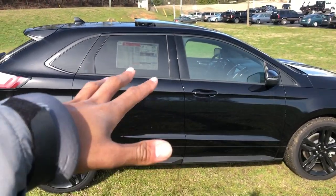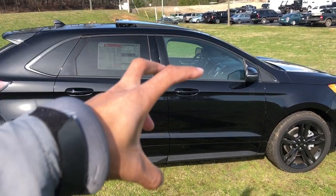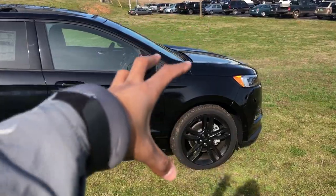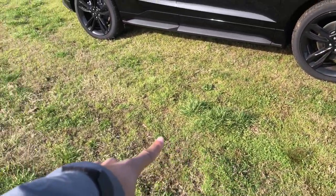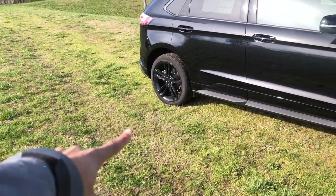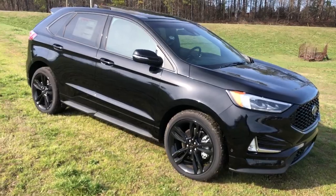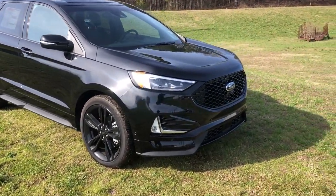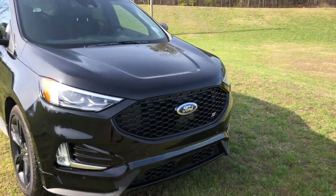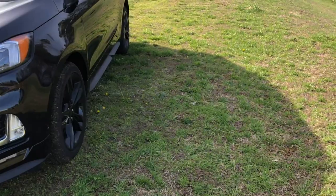This is what you buy when you don't want to be ordinary. This is what you buy when you want to be different than the rest. This is what you buy when you still want to be able to drive off-road and then smoke a Dodge Challenger on the highway. You know what I'm saying? This is what you buy when you want to smoke a Dodge Challenger with five people in the car and luggage in the back and a sunroof and a moonroof and being able to go off-road.